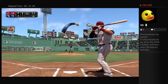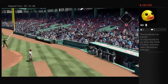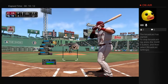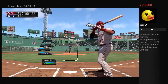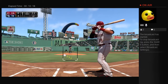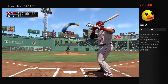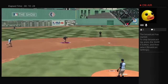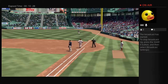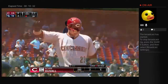Another try at 2-2. Swing and a liner. This guy will just not go down. Got to think about this. Go slider. Right there. Here's another 2-2. Cabrera there for this one is short. Throw to first. That's how you do it. And the leadoff man is gone. Think about that.